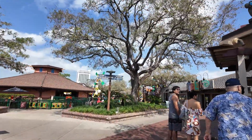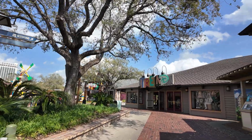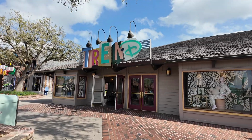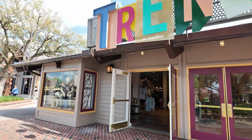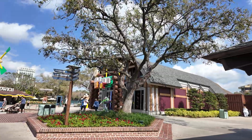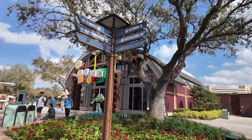we have Trendy, which is very, very similar to D-Style, but over here on the opposite end, just the same type of more fashionable merchandise in there. So if you're looking for that, you should definitely go there. We have Once Upon a Toy, which is the toy store here. Some restrooms over here as well, which is great.